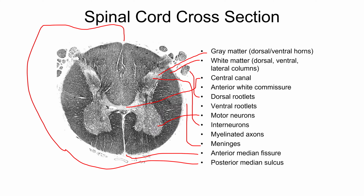What really defines these is that the white matter is white because of the myelination, and the gray matter is gray because of the neuron bodies. So when you see the alpha motor neurons up close, they're just going to look like big neurons, not gray neurons per se. When you look at the white matter regions, for example, the dorsal columns where sensory information is carried up to the brain, we can see myelinated axons, and then this entire spinal cord is surrounded by meninges.